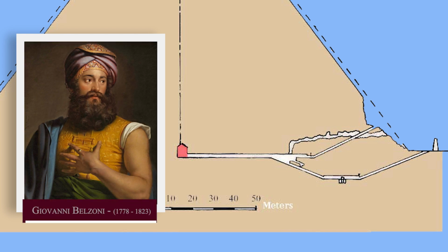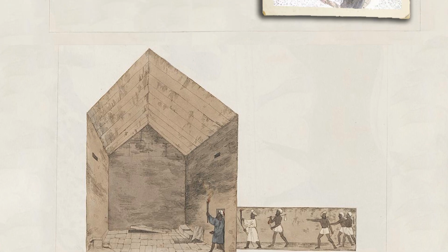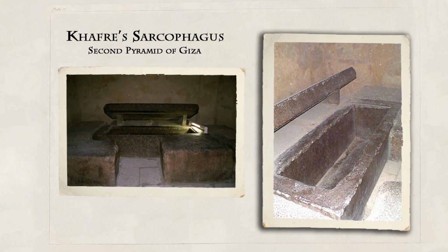Archaeologist Giovanni Belzoni entered this chamber on March 2, 1818. He was disappointed to find that medieval Arabs had previously entered. But even before this, the pyramid had been robbed in ancient times. All that remained in the chamber was a plain, polished red granite sarcophagus sunk into the floor at the west end, which contained a few animal bones.